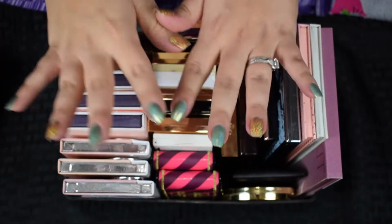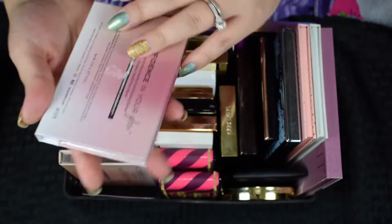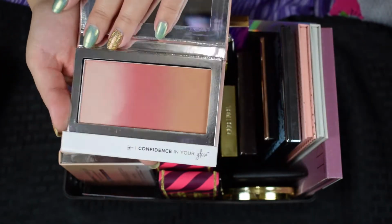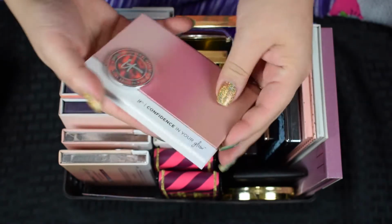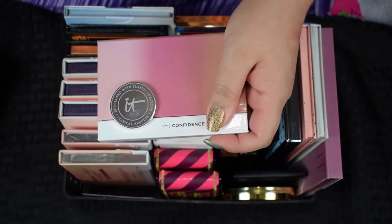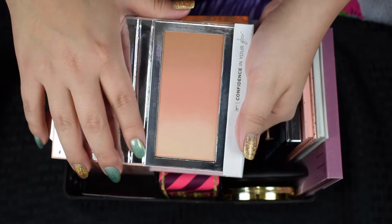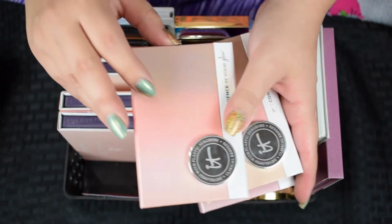I'm going to quickly go through this basket because I don't think I'm going to be getting rid of much in here. So I have 3 of the IT Cosmetics Confidence in Your Glow. These are a blush, bronzer, and highlight in one. This one is in the color Instant Natural Glow. It's just a really nice palette. So this one is more on the purpley side, the mauve side. Then you have Instant Nude Glow, which is more of a nudie, everyday type of color. And then this is the more peachy one. This is Instant Warm Glow.